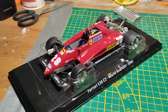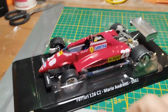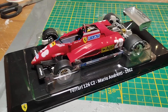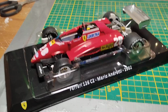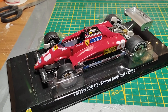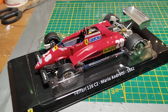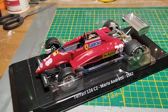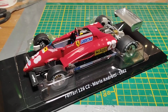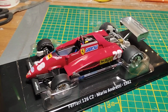Today with social media and all the possibilities to have documentation about the real model, if a real 126 C2 existed, there would be plenty of pictures, exactly as happens with the 312 T4 driven by Jody Scheckter. Just a few days ago I was looking on YouTube at a video made by the Stig, the real first Stig, Ben Collins, visiting Jody Scheckter, and they were showing this exceptionally beautiful and absolutely real 312 T4, the car owned by Jody Scheckter.